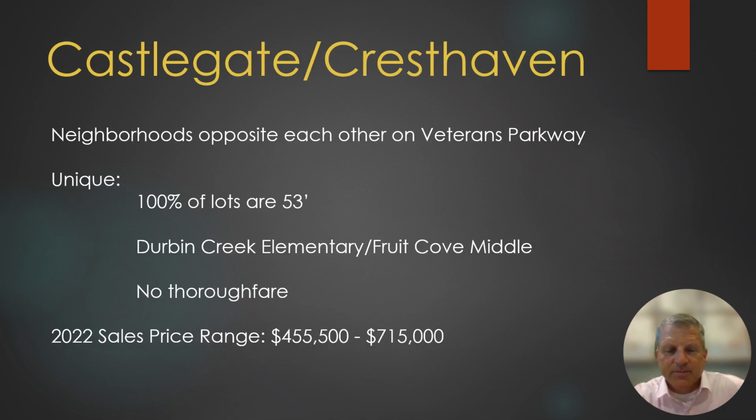All right, let's jump to Castlegate and Cresthaven. Again, these are the neighborhoods that are on either side of Veterans Parkway. What makes them unique is 100% of the lots are 53-foot lots. The students that live in there go to Durbin Creek Elementary and Fruit Cove Middle, not Patriot Oaks. And there's no thoroughfare through those neighborhoods. There's one way in and one way out. Sales range so far this year has ranged from 455 up to 715.